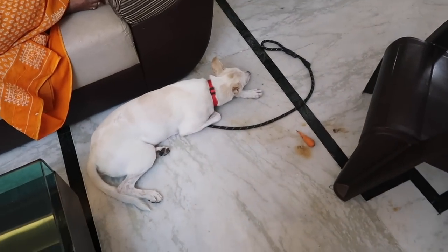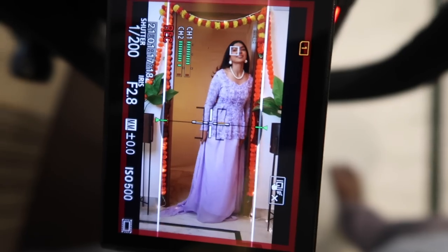Moon is being a good boy, not disturbing us. Hello Moon.